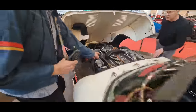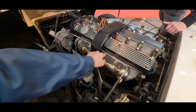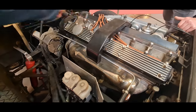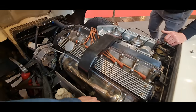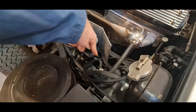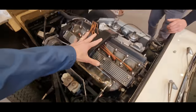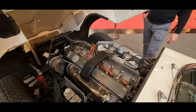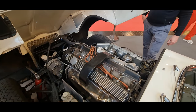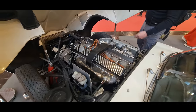So this is a wild detail you just don't see. This pipe here, believe it or not, goes all the way from the carbs over here and into a flexible line that goes down to a charcoal air canister to manage the fumes coming off of the carburetors, and there's a line coming from the fuel tank forward to manage those fumes as well. Making me crazy. How can I follow you? You see that here?